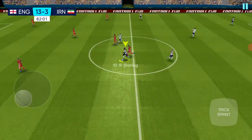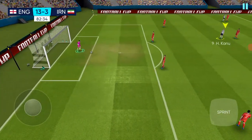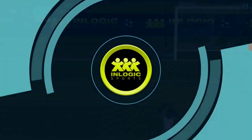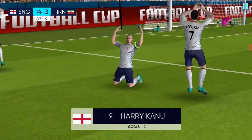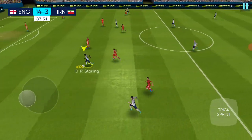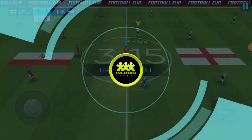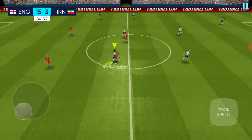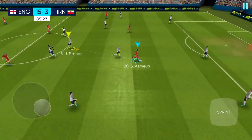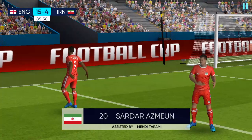Raheem Sterling is turning into Cristiano Ronaldo or something. Oh, my goodness. Here we go again. Oh, he doesn't get it this time. Oh, this is just too much for Iran. Oh, but Harry Kane. Oh, my goodness. You can't get past the goalie and he scores 4 now. Harry Kane and Ramsey, what the hell? And Sterling, what is going on? Oh, no. He scored 7. Oh, no. Don't ask. Oh, my goodness. Oh, no.